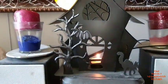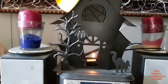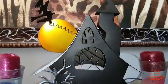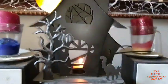Here's my little haunted house right here, made of ceramic. Well, actually not ceramic, but sheet metal, black sheet metal. It has a black cat right there, a tree, a moon, and a witch riding her broom. And you put a candle in there and it looks really, really nice lit up.